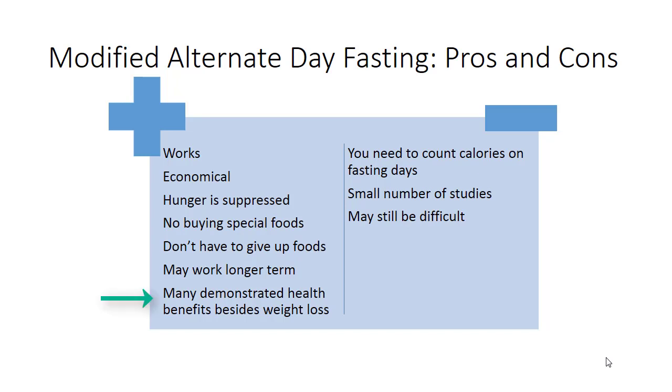Now the cons. Well, the cons are you need to count calories on fasting days. Also, even though there have been more studies, the number of people in studies has been relatively small. So it's really hard to know how well it will work in a bigger population. And let's face it, it may still be difficult for most people to fast every other day.